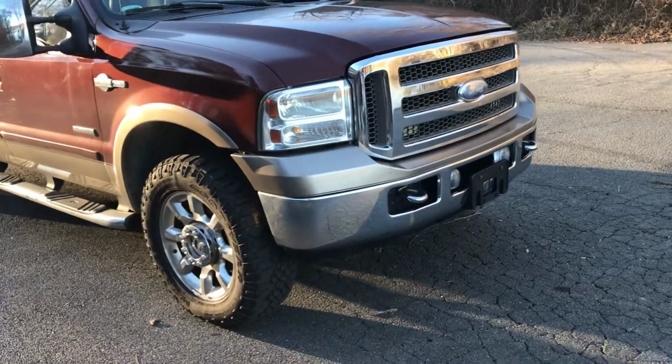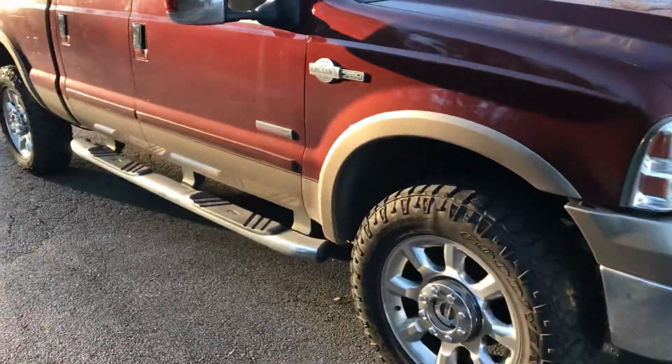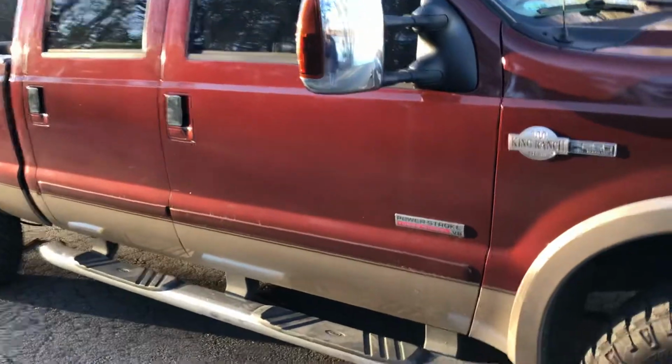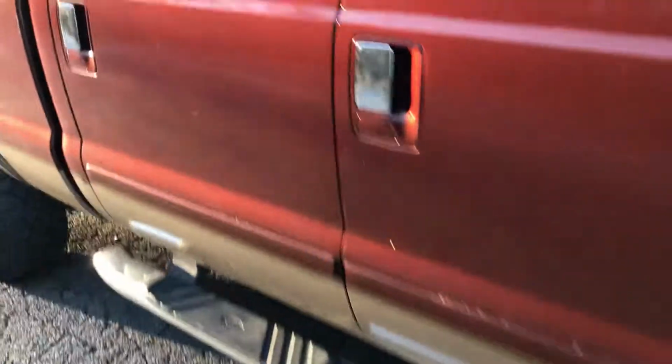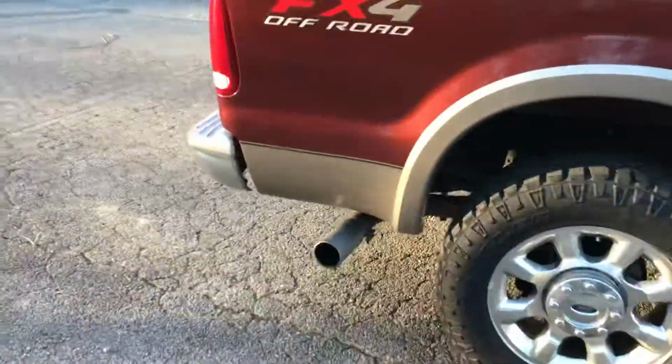I wanted to do a quick walk around on this truck. It's an '06. It's got 120-some thousand miles on it. We've got it for only 17.9. It's got good tires on it. Interior's in good shape. I'll open up the other side. No damage on it anywhere that I can see.